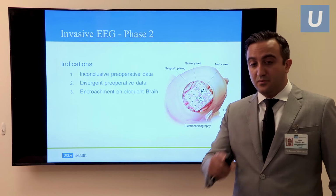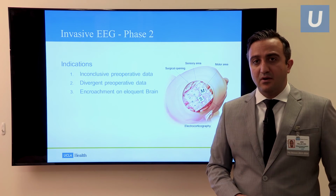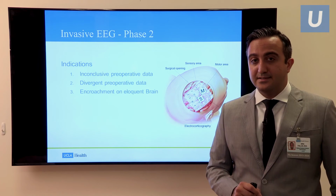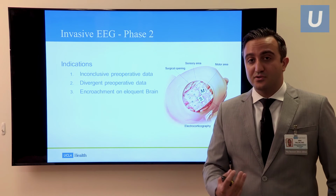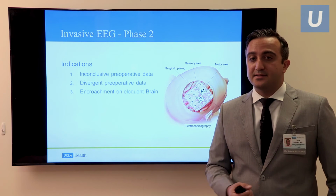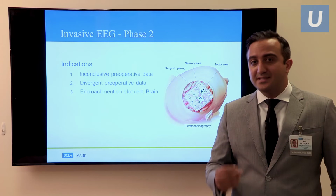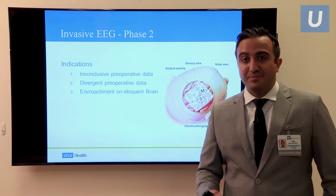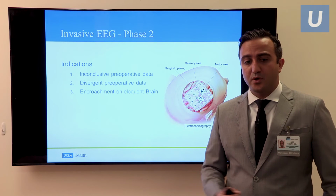So the letter M that you see on the screen, that's the motor cortex. So that's an area that we try to avoid resecting. But it's important for us to figure out where the location of that is. Again, these things are not labeled in the brain, so the brain actually appears the same everywhere. And then the S that you see behind it, that's the sensory area of the brain. So sometimes it may be reasonable to remove a sensory portion of the brain in order to achieve seizure freedom, because the deficits associated with sensation are usually less than the deficits associated with motor.